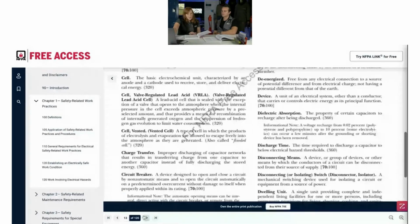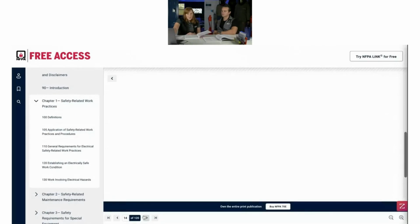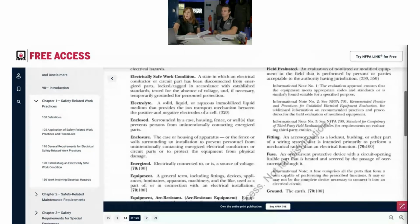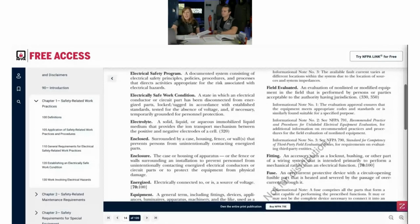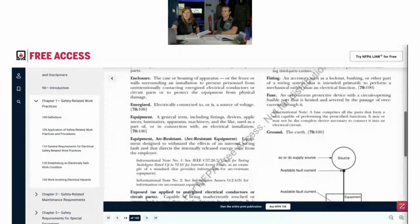Another new definition that I want to call out is field evaluated, because I think people want to know how you evaluate if custom equipment is acceptable or not. So, an evaluation of non-listed or modified equipment in the field that is performed by persons or parties acceptable to the authority having jurisdiction. So again, it still boils down to that authority having jurisdiction being able to sign off on it.